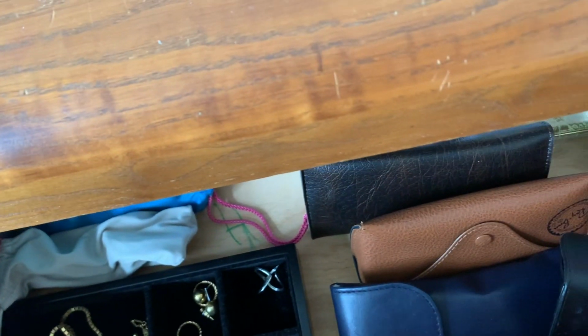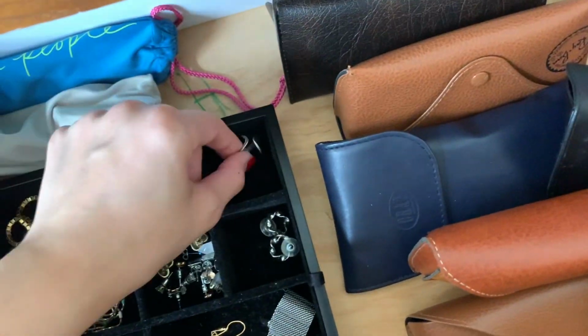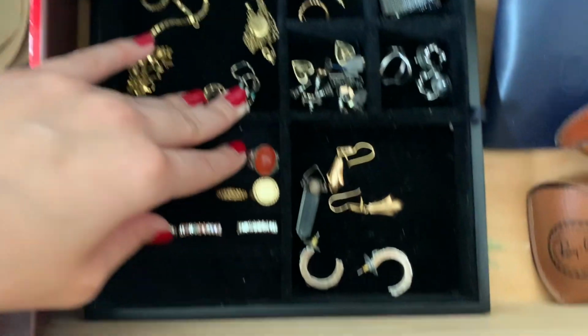And then I have my little Apple Watch band. I guess I could just throw that in here too. This is how things start to pile up. I'll just throw this in here. I'll just throw this in there, you know? Oh well. Okay, I think that works for now.